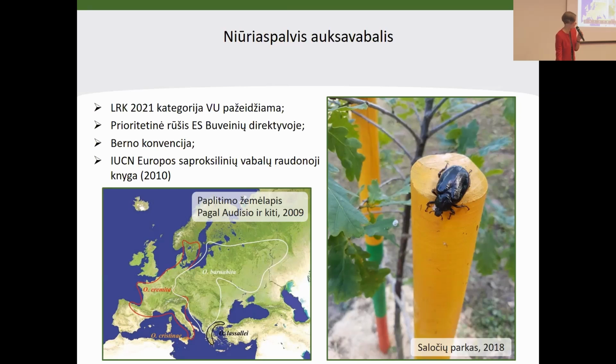So earlier, we had 1 species, but later on, when more investigations were carried out, it turned out that there are several species. And in Lithuania, we have Osmoderma barnabita. So if you read our publications, you will see the title of the species as we call it. It is not very essential, but it's good to know when we analyze the differences of the species.